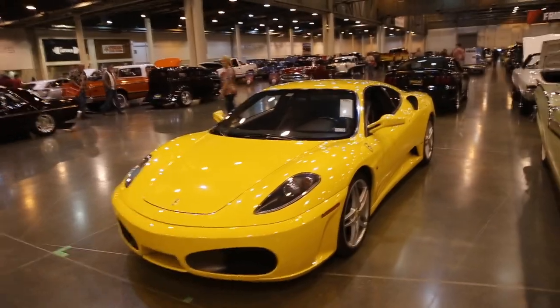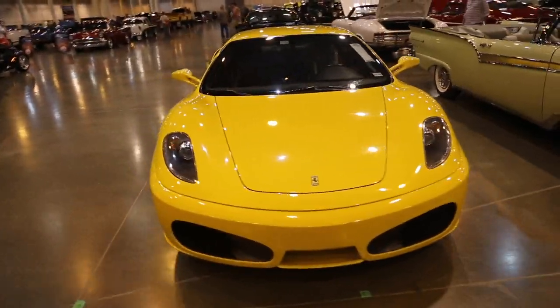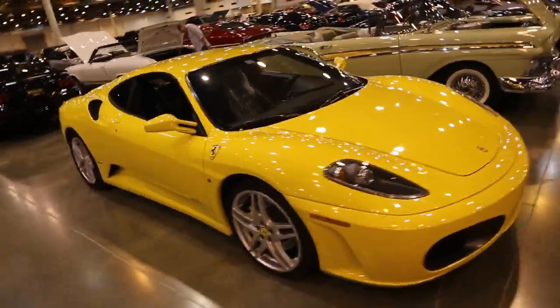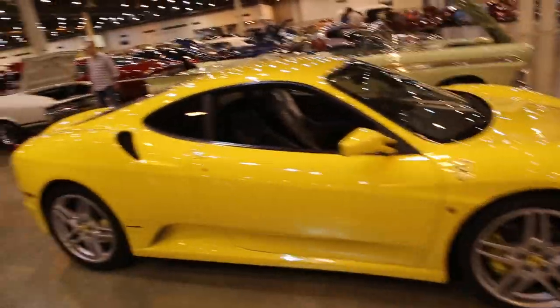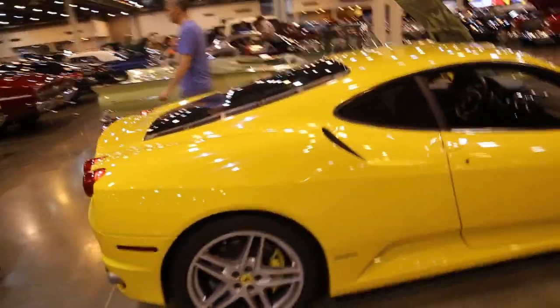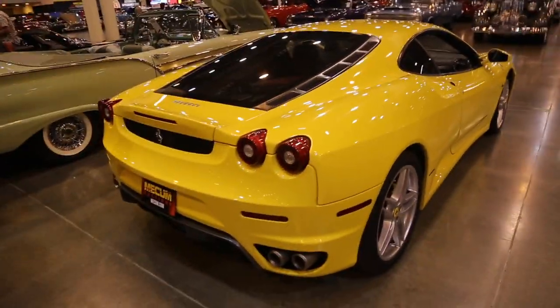We got this beautiful Giallo Modena F430. Getting very sharp. A close relative of the flagship hypercar that y'all might know from Ferrari a couple years back, the Ferrari Enzo. With the same taillights. Yes, son.